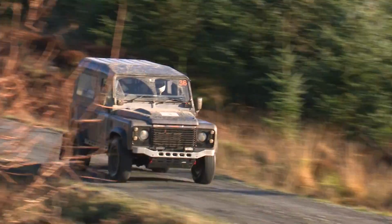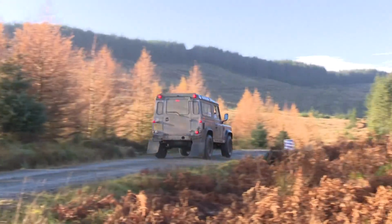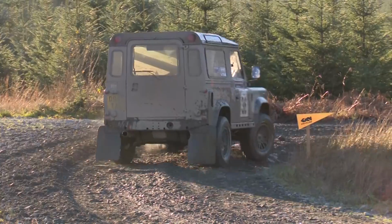Limfell also has some circuit racing experience, but has been competing on hill rallies for many years, and has learnt the importance of looking after the car on these grueling events.